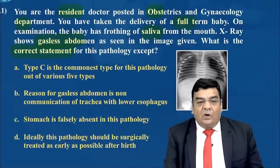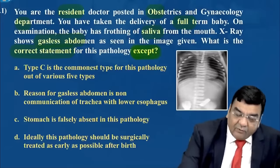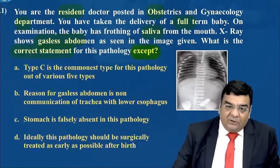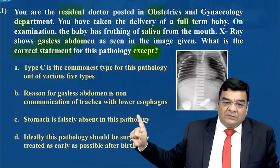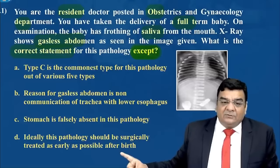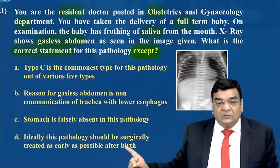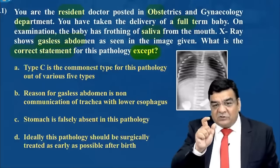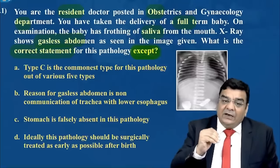Okay, so now, what is the correct statement for this except question? So he is asking what is the exception. Type C is the commonest type, absolutely true. Reason for gasless: non-connection of the trachea with the lower esophagus, yes. Stomach is falsely absent, yes. Ideally, this pathology should be surgically treated as early as possible. Yes, this is also correct. That means if all four options seem correct, then we have to try to find some words which may make one of the options a little incorrect.